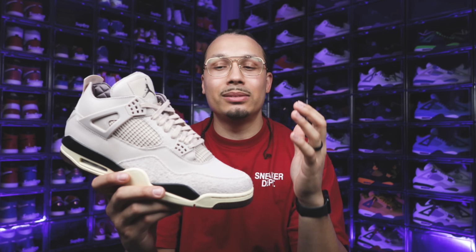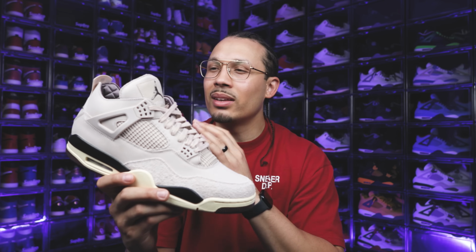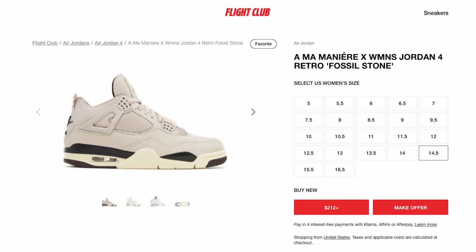One of the best in quality, design, detail, box, you name it. I made the review on these as well. These things go absolutely crazy, bruh. Like, the fact that these are going for the price that they're going for is insane to me. And I'm not mad. I only have 1 pair right now. I got a 2nd pair, but I actually ended up gifting them to my homie.